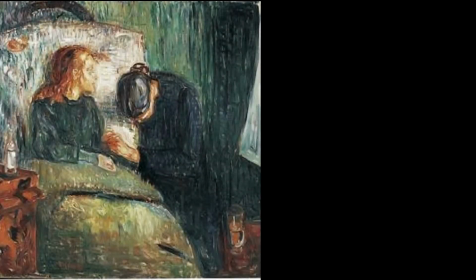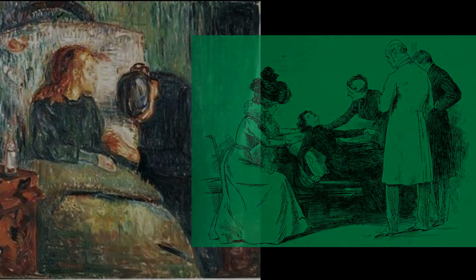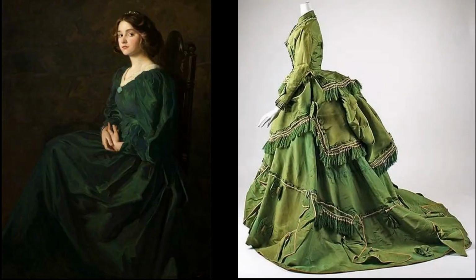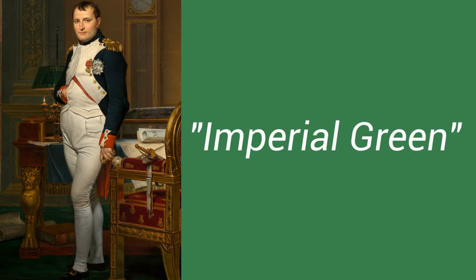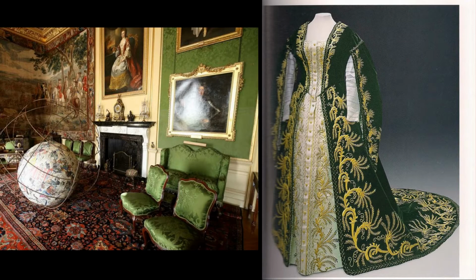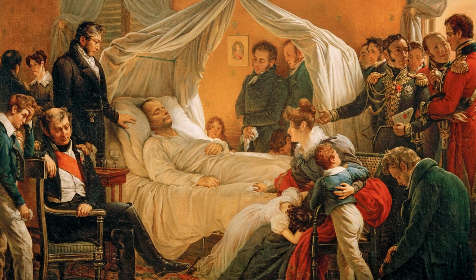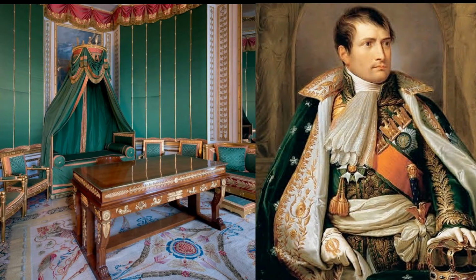Some 19th century journals contained reports of children being ill in bright green rooms, and ladies in green dresses becoming sick from consuming the toxic vapors. Green was also Napoleon's favorite color, and thanks to Napoleon, green knew the glory days under the name of Imperial Green, used in decoration and fashion. Historians also believe that the pigment actually caused the death of French Emperor Napoleon Bonaparte in 1821, as his bedroom wallpaper featured the deadly hue.